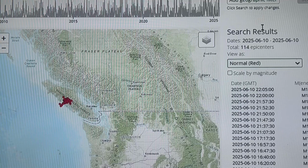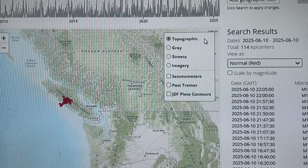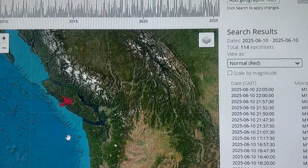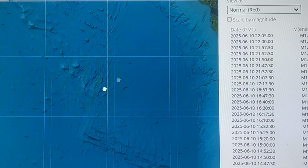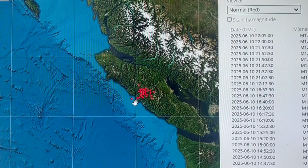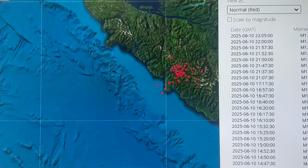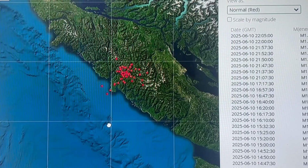Let's go check our tremors. Cascadia subduction zone tremors. There's only 114. However, tremors normally do not extend offshore, such as you see here, off of Vancouver Island.